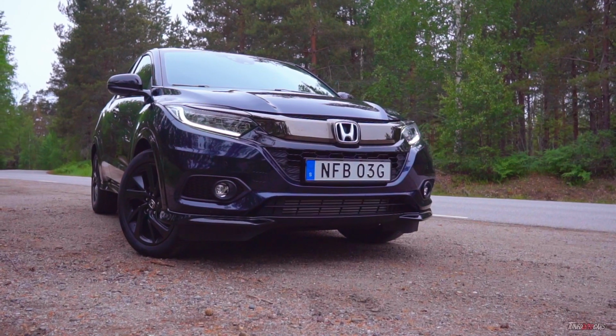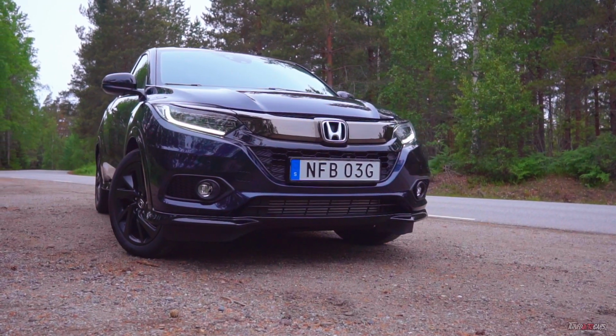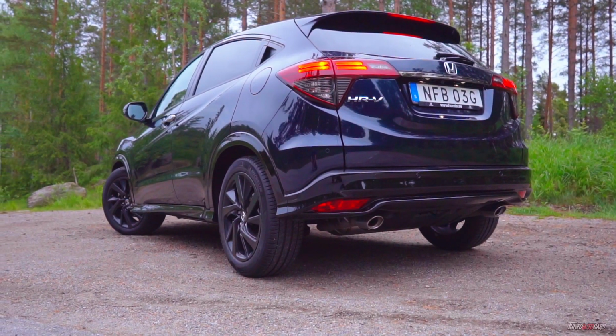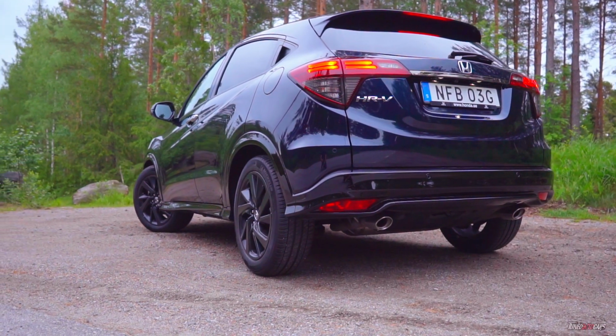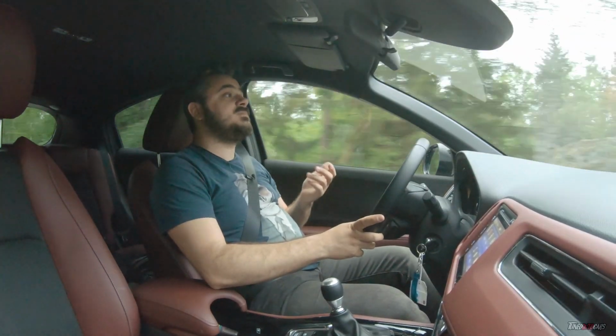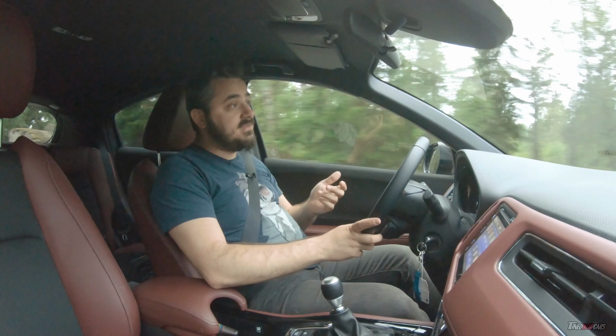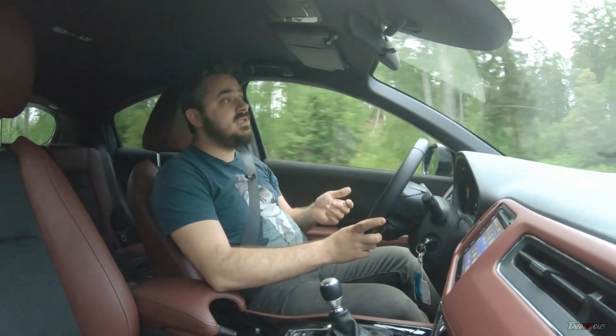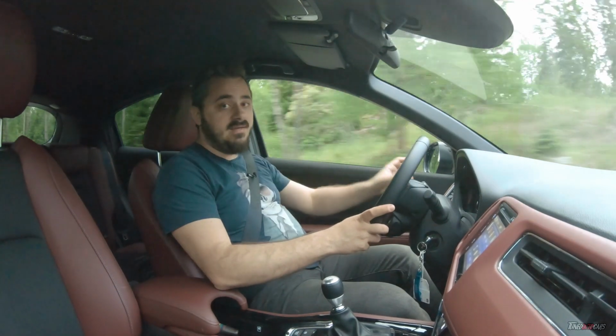This is the flagship of the HR-V lineup, and yes, it's basically yet another sporty SUV crossover thingy. That's how it is. People love these things and manufacturers build all kinds of variants nowadays. So let's take a closer look at this car's specs first, before I tell you how it drives.